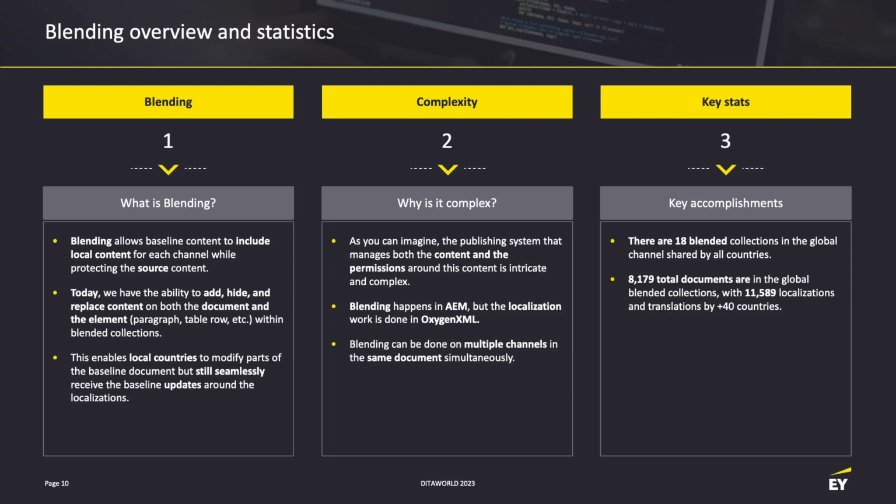As you can imagine, the publishing system that manages both the content and the permissions around this content is intricate and complex. Blending happens in AEM, but the localization work is done in Oxygen XML. Blending can be done on multiple channels on the same document simultaneously without there being any issues when it publishes.